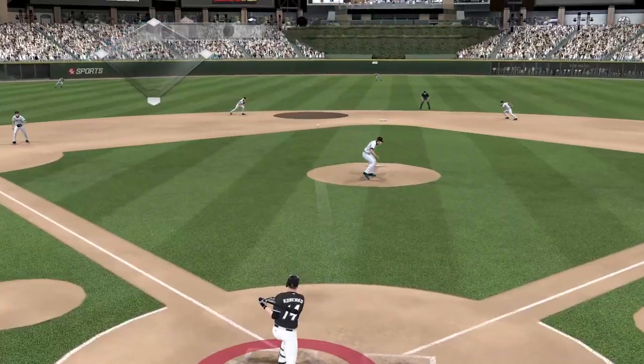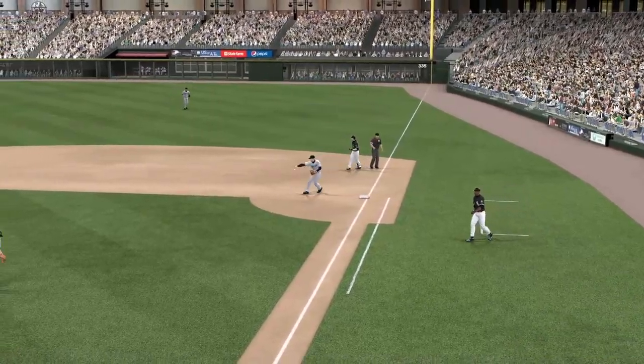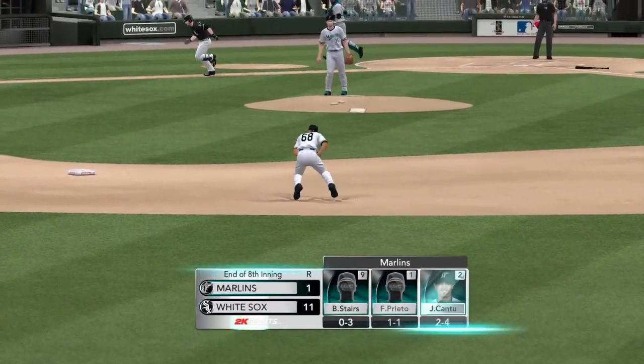Pitch on the way. There's a swing and a liner. Throw, got him. That is one heck of a play. And they aren't able to get anything going in this half inning. Three up, three away. We're through eighth. The ninth is coming.